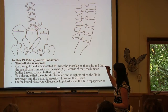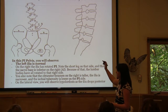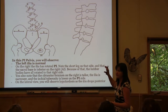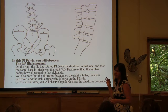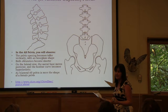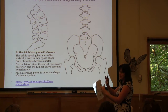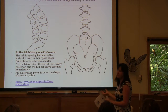So when you have a PI pelvis, this is on the right side, the ilium looks more narrow, and the obturator foramen is taller. So this is an android pelvis. This is what a male pelvis looks like. Which is why it's important to balance pelvises before people have babies, because if somebody's locked into that or has a tendency to be in that PI pelvis, on both sides or one side, they're going to narrow their pelvic outlet.